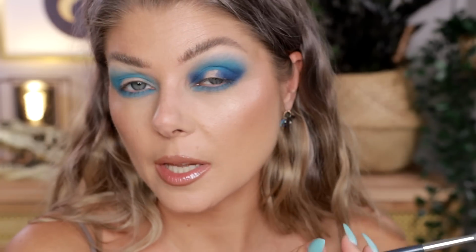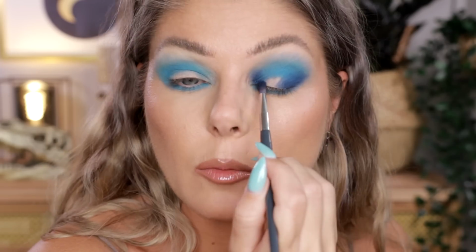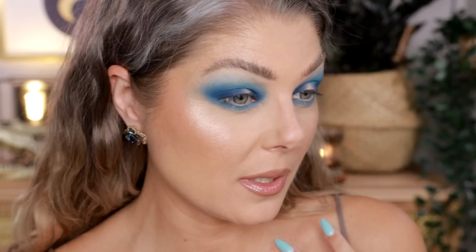I'm not going to do the same on the lower lash line. We're leaving that for a little bit. So this is where we're at right now. It is just very, very pigmented and very blue, and I am so excited.